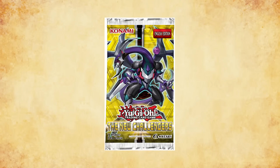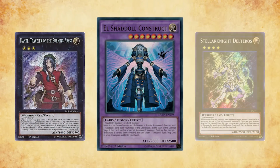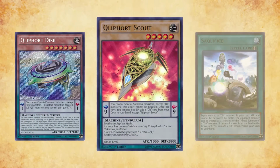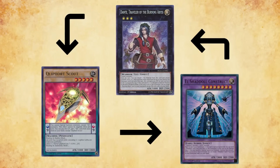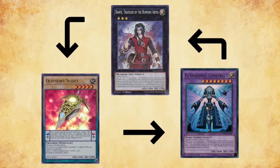The new Challengers was released on November 7th, 2014. This set not only bolstered the Duelist Alliance archetypes in Shaddoll, Burning Abyss, and Satellar Knight, but also introduced the first ever Tier 1 competitive Pendulum archetype in Clefort. Shaddoll, Burning Abyss, and Clefort would end up forming a Rock, Paper, Scissors or Triangle meta where each deck would excel in one matchup and be vulnerable in another.